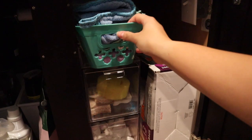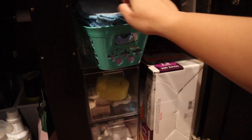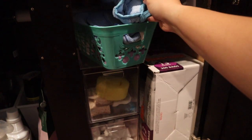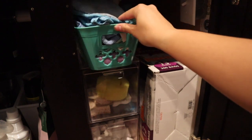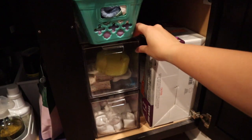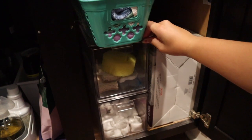And then over here, this is just a cheap little container from Dollar Tree, but it's where I keep all of the rags that I use for cleaning. So we've got a little dusting glove and all of my microfiber cloths, because that's what I love to clean with. And then right here we have another little container from Amazon. It's acrylic. I really like it.